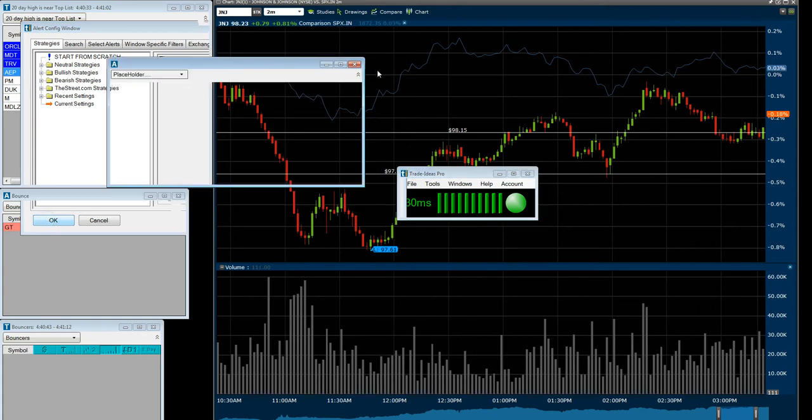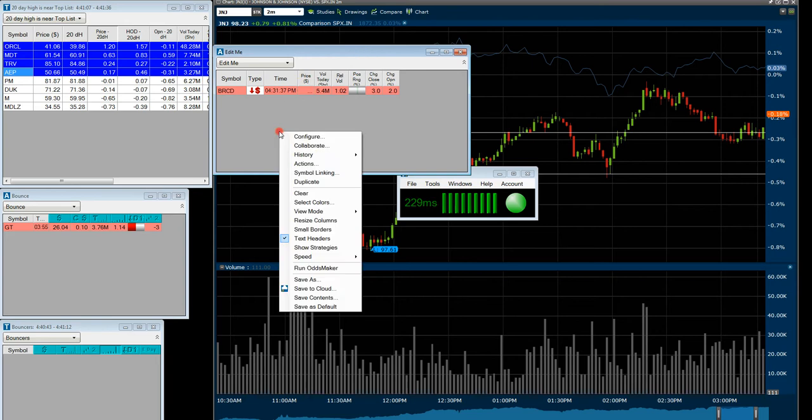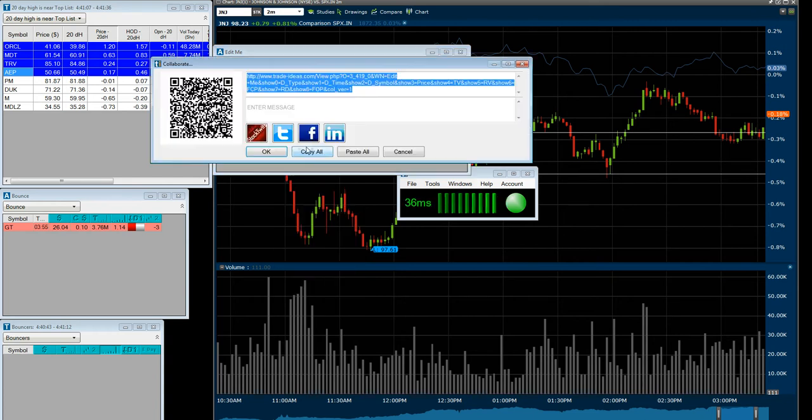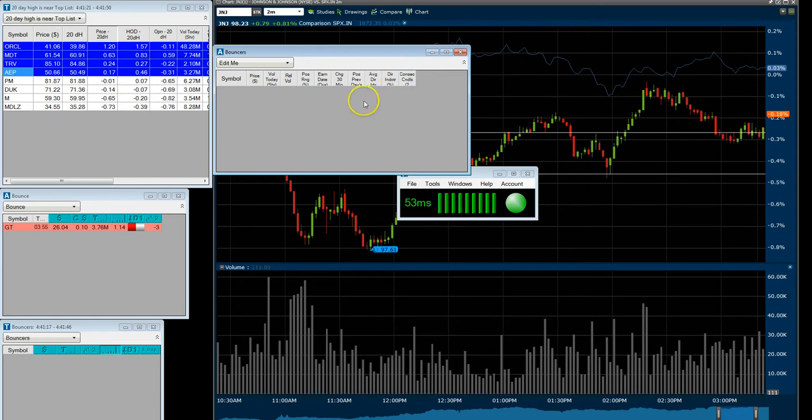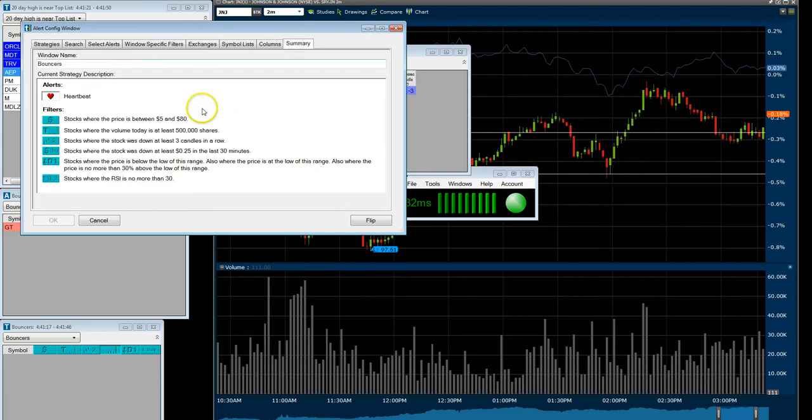And now we have a new alert window right here. And then I will collaborate, because remember I have copied this here. So now I will collaborate, and then I will paste into this window. It's just taking a second here. And you can see it says bouncers. It's called bouncers too. And if we take a look at the configure, go to the summary, you can see all these filters are exactly the same.